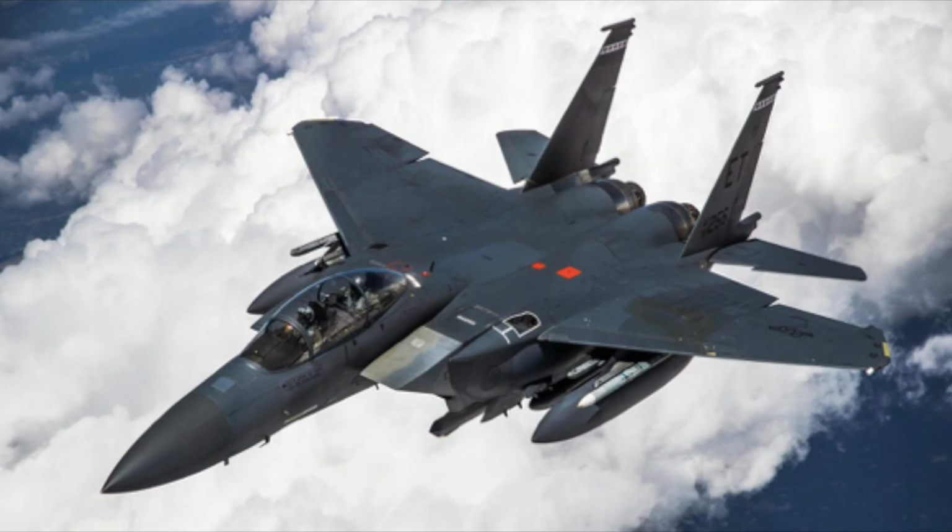The McDonnell Douglas F-15 Eagle is an American twin-engine, all-weather tactical fighter aircraft designed by McDonnell Douglas, now part of Boeing. Following reviews of proposals, the United States Air Force selected McDonnell Douglas's design in 1969 to meet the service's need for a dedicated air superiority fighter. The Eagle first flew in July 1972, and entered service in 1976.